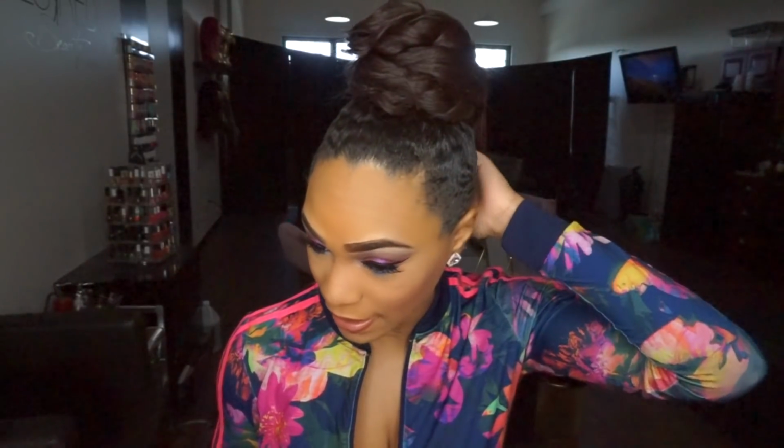All right, you guys, I'm back. I'm dressed and I did my makeup. So I just wanted to share with you guys how the hair looks once I had it wrapped down, and it is set a little bit better. So I'm gonna share with you guys how it looks with the bang.